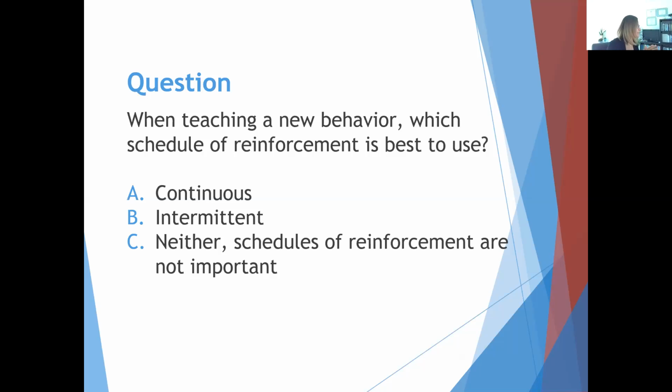But let's go back to that first poll that I presented. And actually, I'm going to pause for a moment. I think I can relaunch it here. Yes, I can. Okay, so I'm going to relaunch the poll. So let's take a stab at this one. When teaching a new behavior, which schedule of reinforcement is best to use? Is it A, continuous, B, intermittent, or C, neither?